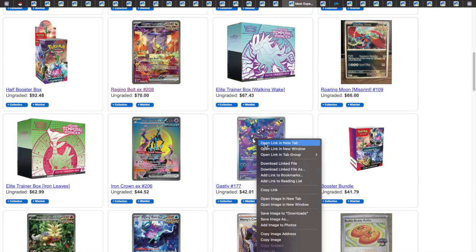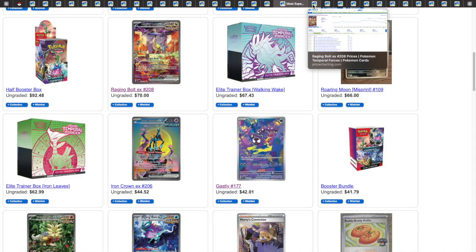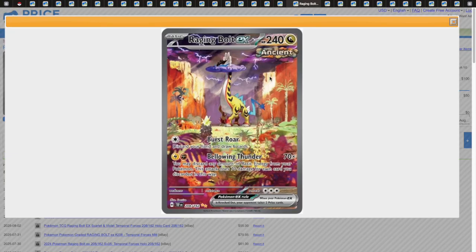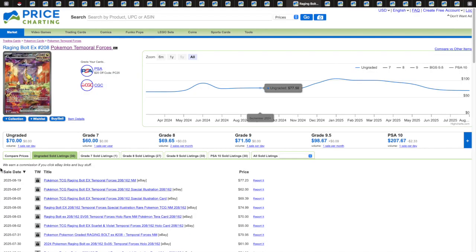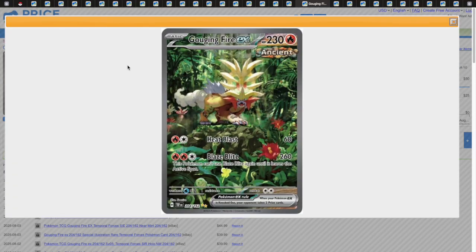Let's check them out. And also, this is another favorite card of mine. It's the Ghastly, which has an awesome art in it. So this is the Raging Bolt card, which is a SIR. It's going for about 70, and I think it's a damn nice artwork and good card to have as part of your personal collection. This is the ancient thing that I was talking about.